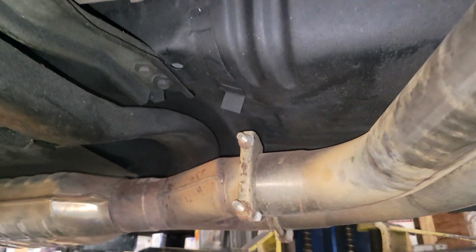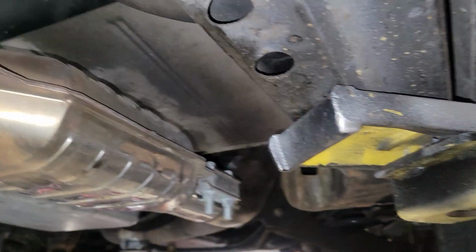We can keep those. Very clean car underneath. Other than the grime, I don't see any rust. I believe it was a California car, so I shouldn't have any rust. It's probably a real cat if it was a California car. So looking.